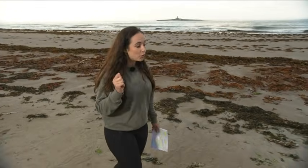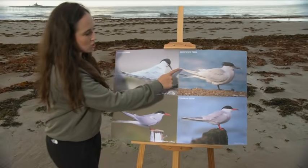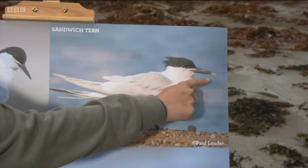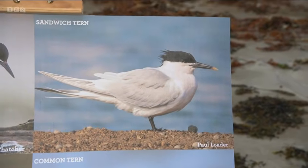But how good are you with your tern ID? Because it can be really rather tricky. So we thought we'd give you a little bit of an identification guide. And I want to start off with the sandwich tern. Now, I always remember sandwich terns because they've got the black bill, but they also have the yellow tip.